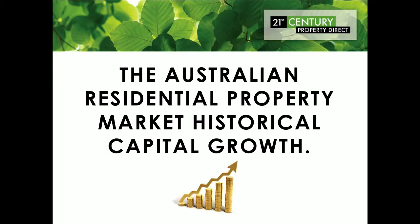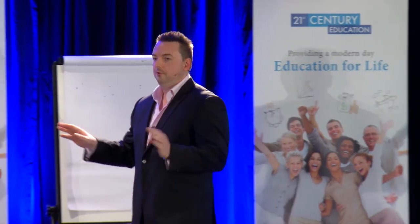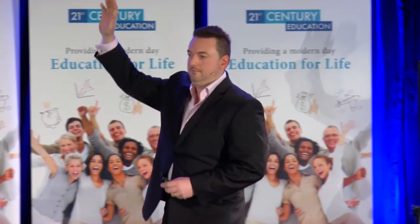If you look at the history of the Australian property market, this is history. Now, I'm going to ask you a very technical question. This is the market since 1890. How many people, and this is only for the stockbrokers in the room, would agree this is an upward trending line?